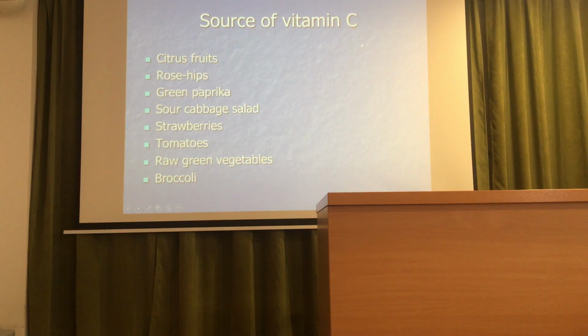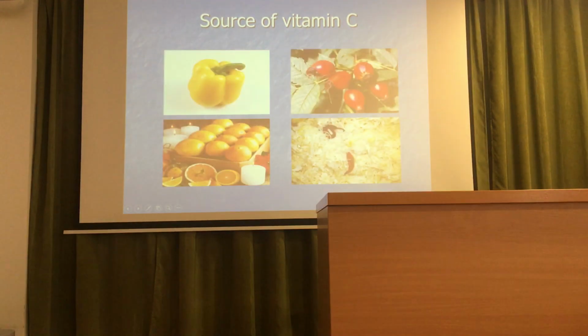Sources of vitamin C: citrus fruits, rose hips, green paprika, sour cabbage, strawberries, tomatoes, and raw green vegetables, and also broccoli you can find. So this is the rose hip. And in the sour cabbage you can find a lot.